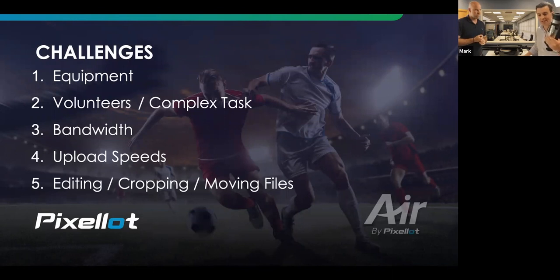bits of kit, they're really expensive, they're quite complex. You have to find a volunteer who's got a camera. That's not always easy. You then have to find a volunteer who's willing to sit and do the videoing. They have to look through the screen on the camera. That's a real negative and makes videoing really challenging.